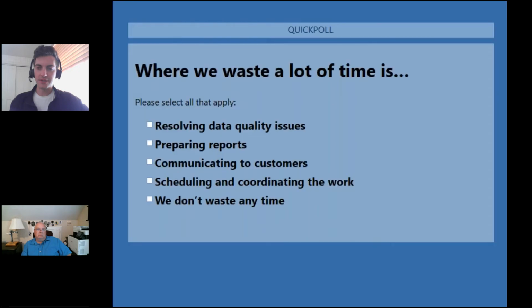All right, next question should be meaty. This is multi-select, so you're welcome to select multiple boxes here. Where we waste a lot of time is resolving data quality issues, preparing reports, communicating to customers, scheduling and coordinating the work, and we don't waste any time.